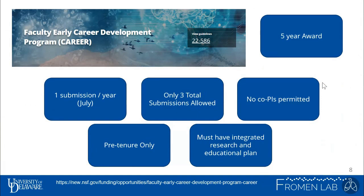There's only one submission cycle a year. It hits in July, and you're only allowed 3 total submissions over the course of your pre-tenure time period. It's just you. They don't let any co-PIs on this, and you have to have, as I mentioned, this integrated research and educational plan. And so the research has to be this big career building thing that they're going to support you for 5 years, but it should really launch a whole new area of research, which I can argue that this should. And then you have to have a lot of educational plans, both inside your institution and outreach, and how that integrates also with your research and research mission. So that piece requires a lot of extra effort and extra thinking beyond just the usual level of research.